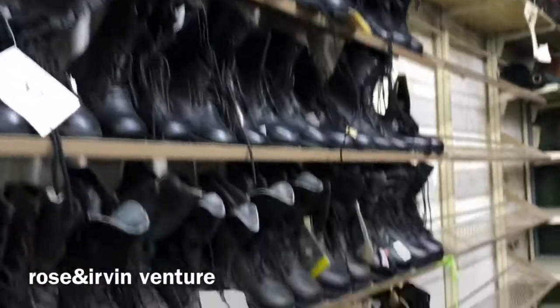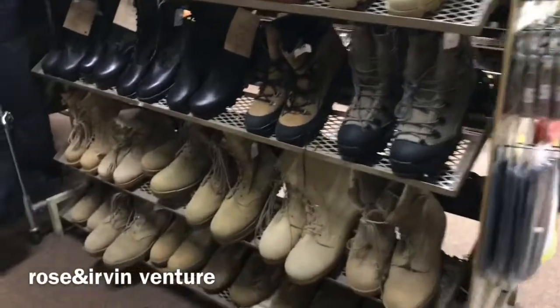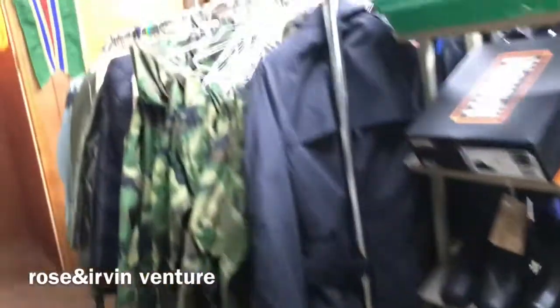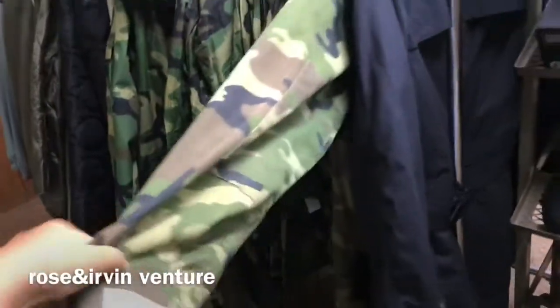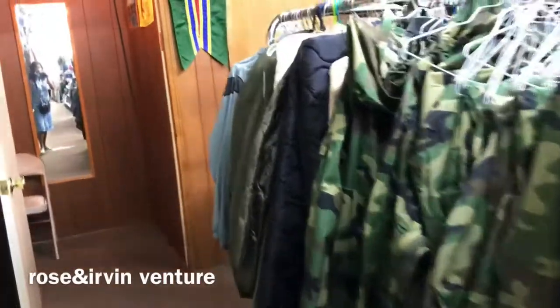Okay. So guys, if you need something, just come here in Palmetto Army Surplus. Look at that. It's an army jacket. Everything you need is in here. See? Army.